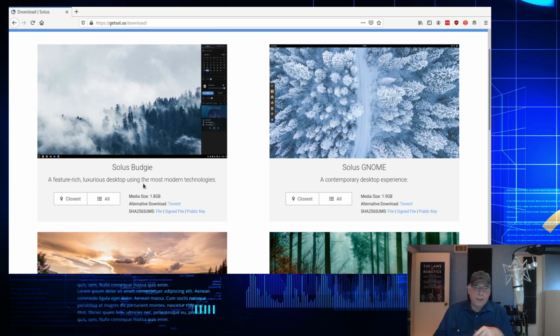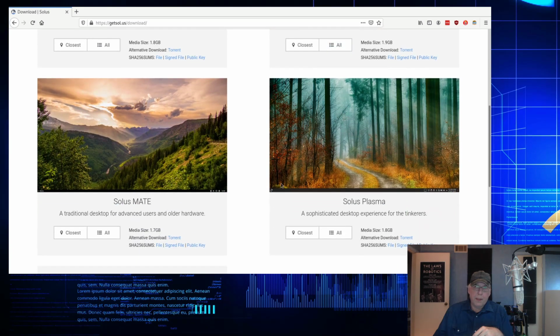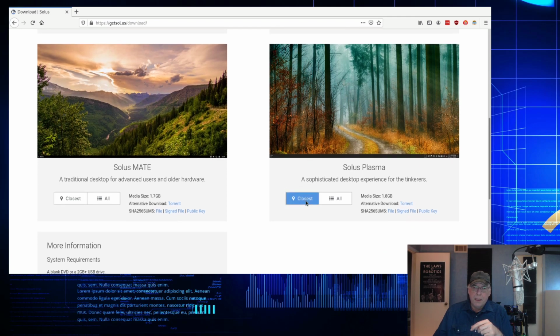You'll notice that there's Solus Budgie, there's GNOME, sorry, it is GNOME, Solus MATE, and then also Plasma. So you can choose how far you want. It's a 1.8 gig download. I would suggest that you check your public keys. That has been a problem in Solus in the past, and it wasn't their fault. It was a problem way back with Debian. So I'm not blaming Solus, but it's a good idea to always check that.